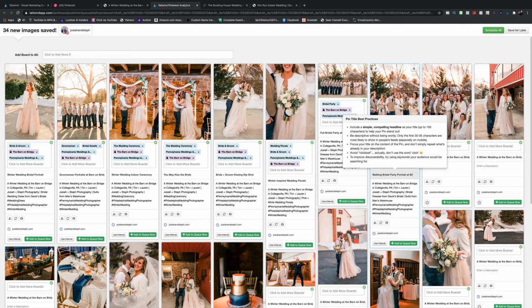Tip number 2 is to create blog content that is helpful for brides, blog tips for brides and grooms on your website that you can then create a custom graphic for that will draw the attention of people on Pinterest to that particular blog tip.